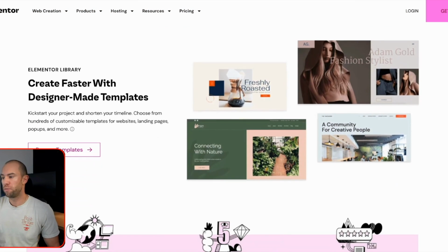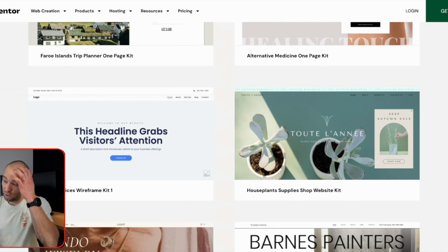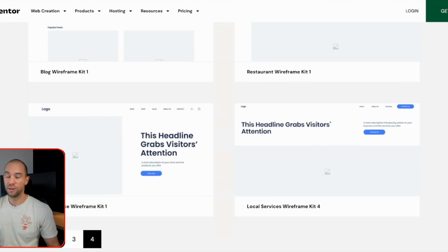Elementor has a whole bunch of pre-made templates that you can choose from and customize, so you don't have to build something from scratch. You can use one of their templates. It's very easy to use, and I'm not anyone who's amazing at tech stuff or building websites. So if I can use it, you guys can use it.